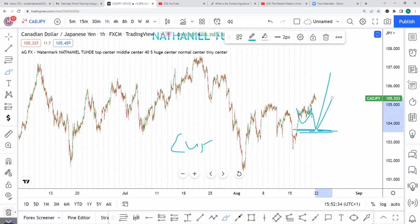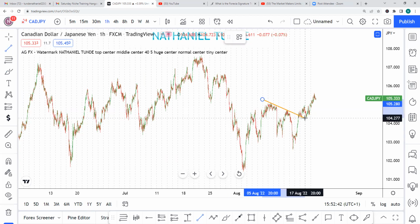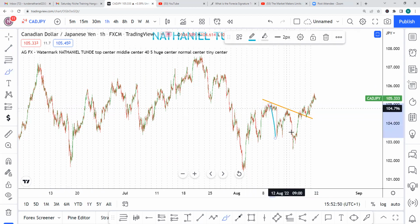All right, but why do I think that this pair will move to the upside? Well, pool of liquidity, guys, at this level. A pool of liquidity. Many people will come here and say, oh, this has hit. When this hit trend line, it came down. When it hit trend line, it came down. That's how they were taught in a conventional way to trade.